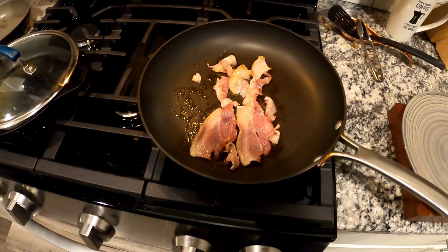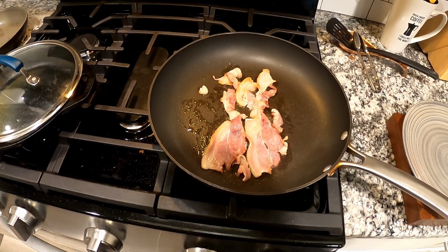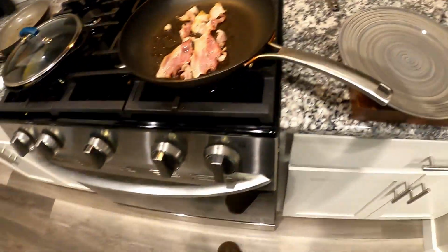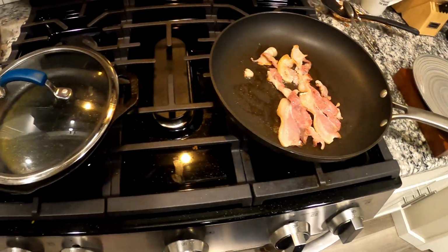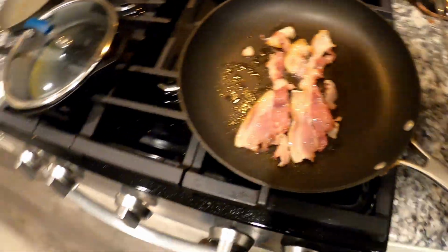Nice and simple, easy meal for myself. Get all this done, get all this eaten, get a nice sleep tonight, come back tomorrow, we'll clean this entire kitchen, get everything looking nice and spiffy so all this splatters and grease stuff goes away.